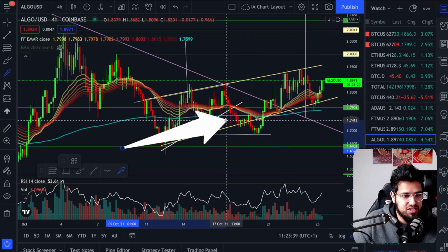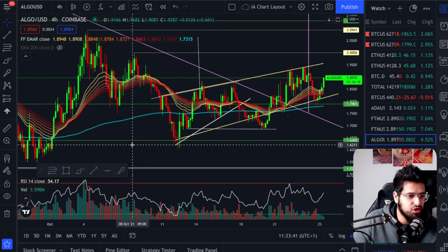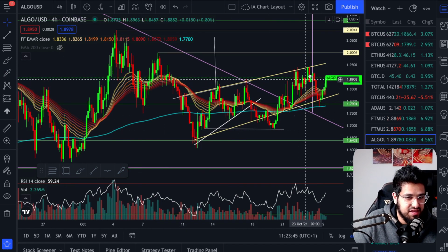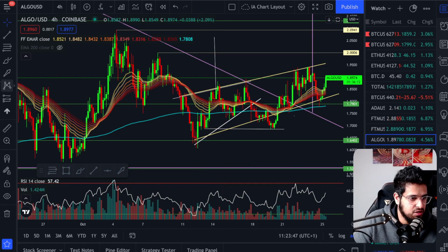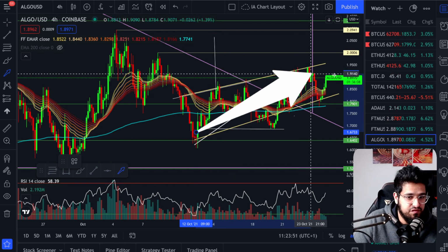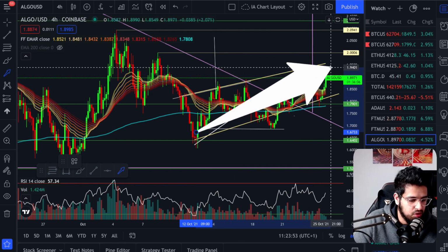So on the 4 hourly time frame, we can't see a consistent uptrend on Algorand. They've not been able to sustain that consistent uptrend. But if they can get to the top this time, they would have not only tested this wedge once, twice, 3, 4. This would be the 5th time they're testing this channel.